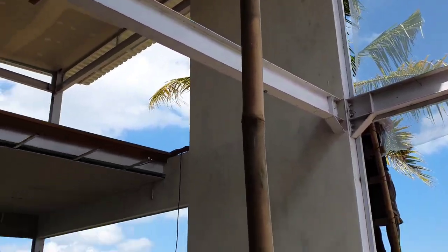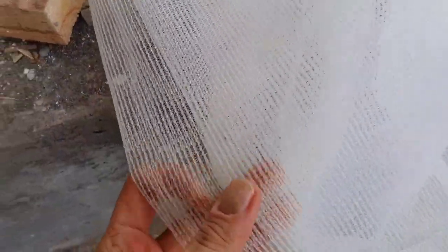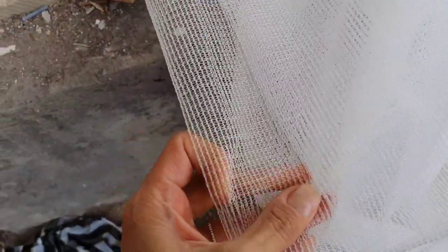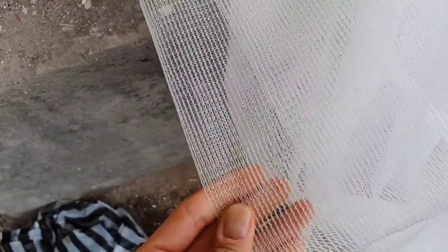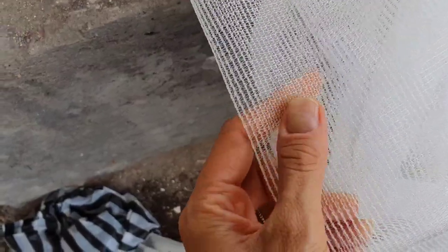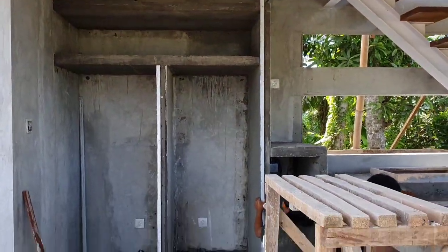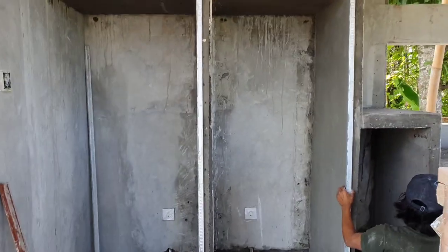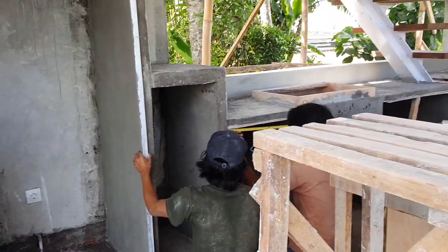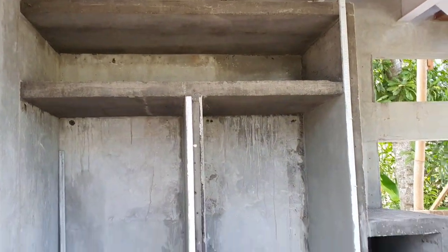Oh yeah, it's pretty funky. You can see here, this is the material. We ordered it from Jakarta because we couldn't find it in Bali. It's quite thick material, but the holes are small enough to prevent insects from coming in. And yeah, we are back in the kitchen, so everything is being measured and double checked that everything is all right.